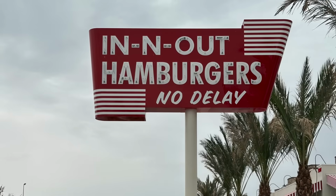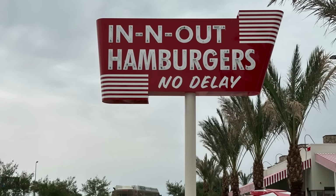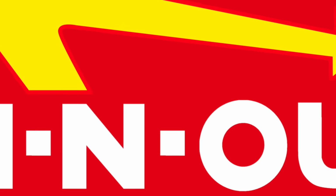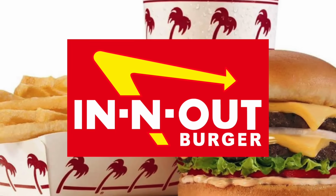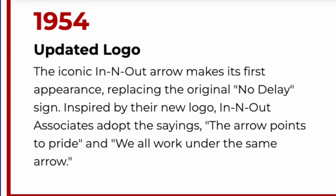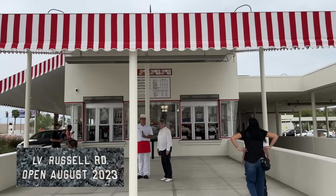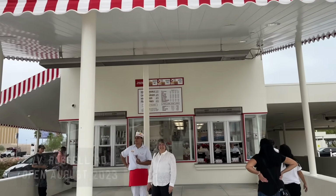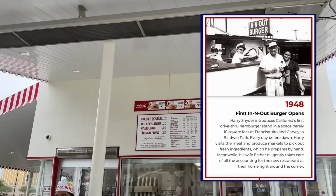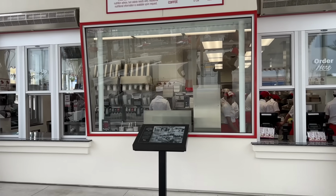How welcome will this iconic sign be to thousands of hungry fans on their way back to their cars and hotels? Now here's a fun fact. This logo will celebrate its 70th birthday next year. In-N-Out at Polaris and Russell opened on August 31st and is lovingly dedicated to founders Harry and Esther Snyder and their family. It's an old-fashioned walk-up with 2 order windows made to cater to foot traffic.